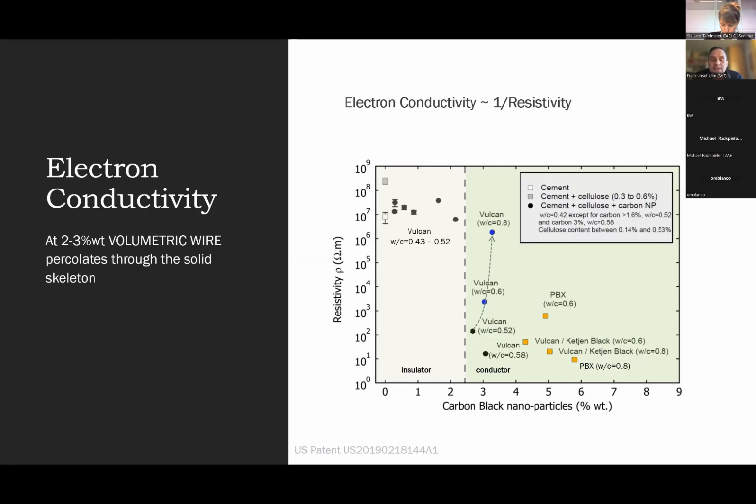So, and what is happening then? Here's a typical graph. What happens here on the y-axis in a logarithmic scale, you see the resistivity, which is 1 over the electron conductivity. And on the x-axis, the carbon black particles in percent of weight of cement. What you see here is classically you have a relatively high resistivity until a percentage of roughly 2.5%. And then you see this drop by 7 orders of magnitude of this resistivity, the inverse being the electron conductivity, which is the indication that at that point, this combination of a hydrophilic and a hydrophobic phase has led to a percolated electron conductive material.